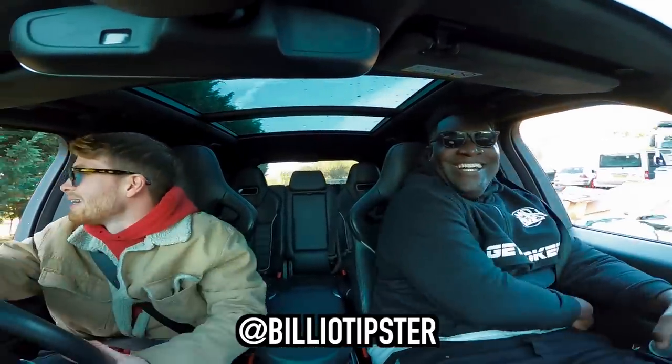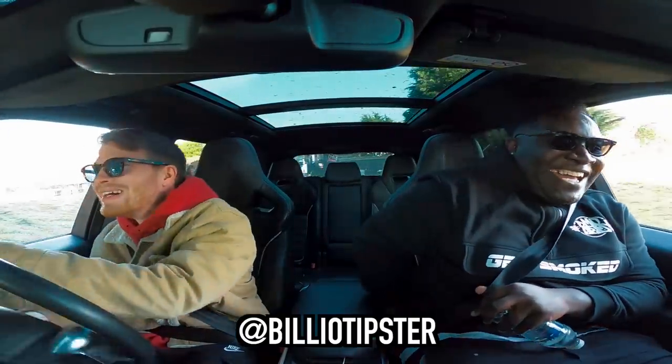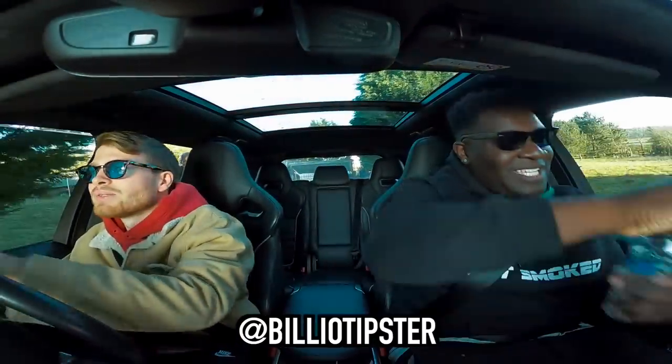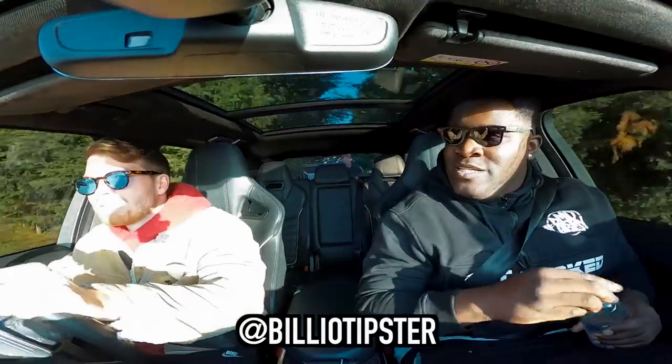Put your seatbelt on, yeah? Seatbelt definitely on. We need to close the window to go through. Aye, the bushes are fucking kicking in. It's alright. Yeah, yeah. Alright.